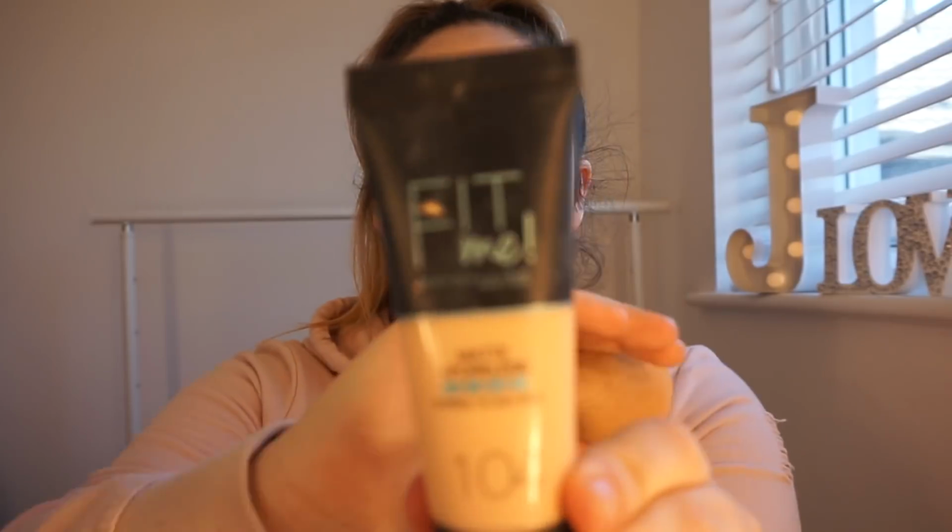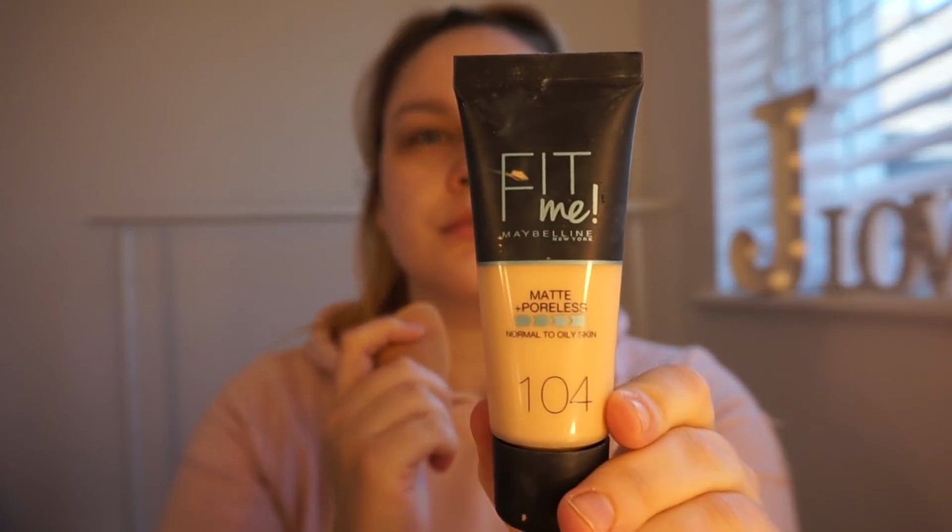So after I've moisturised, I go straight into foundation. No, I've missed a step. I should be priming my skin and I haven't primed my skin. I don't know what happened there. Normally I prime my skin and I just forgot.